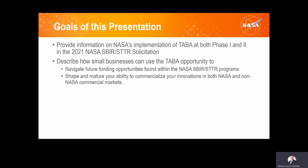We're also going to describe how small businesses can use the TABA opportunity to navigate future funding opportunities found within the NASA SBIR and STTR programs, including strengthening your proposals for Phase 2 submissions and understanding your commercialization goals. That will enable you to shape and mature your ability to commercialize your innovation, whether you're going after a NASA market or a non-NASA commercial market.